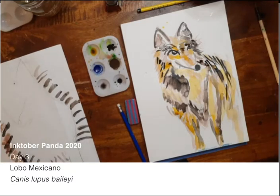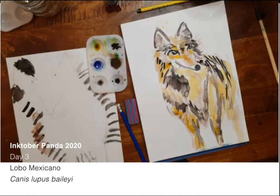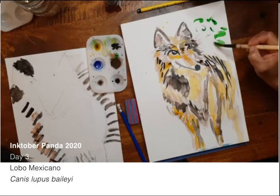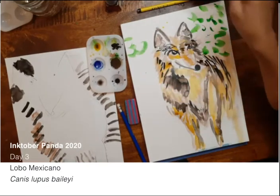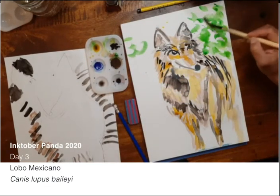So I'm going to use some green. I'm going to put some green on my wolf. My wolf was funny. Oh yeah, my wolf looks like a ninja, combat style. Combat style wolf ninja. I'm still working on these sides. I haven't switched my color yet.